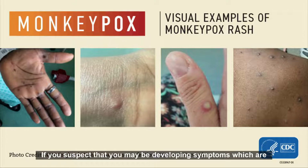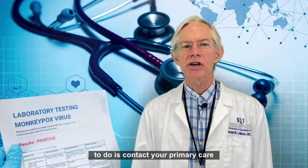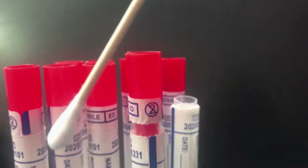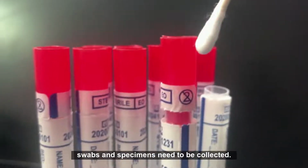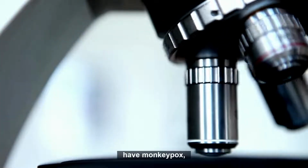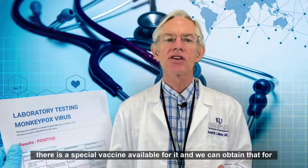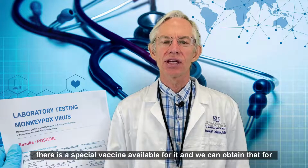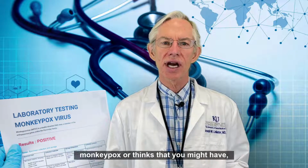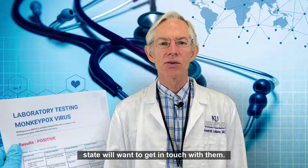If you suspect that you may be developing symptoms which are suspicious of monkeypox, the first thing to do is contact your primary care provider, if you have one, to be able to get more instructions. Special swabs and specimens need to be collected. If you are a close contact of a person, somebody that is now known to have monkeypox, not just thinks they might, but has been determined to have monkeypox, there is a special vaccine available for it, and we can obtain that for you. If you are a person who's developed monkeypox or thinks that you might have, please be aware of who your close contacts were, as the people at the state will want to get in touch with them.